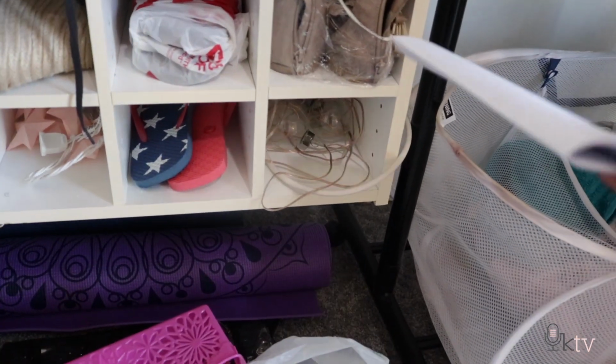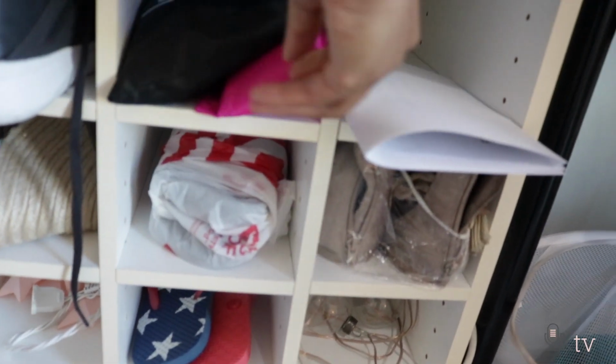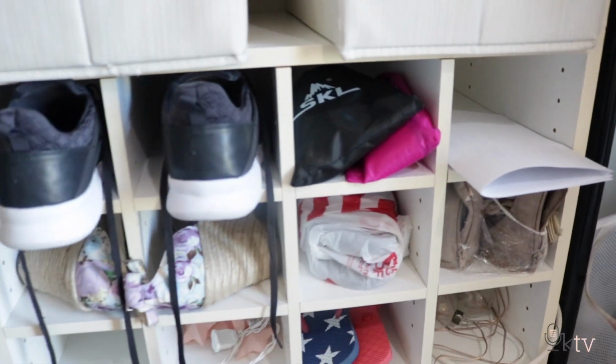These are some workouts that I had printed out. I probably can find a better spot to keep those. And then some resistance bands. I just kind of keep these here since I keep all my workout gear in this section.